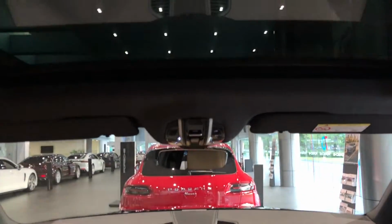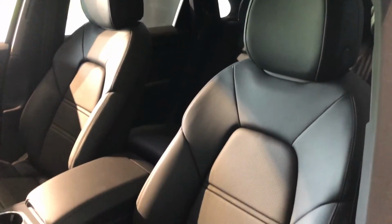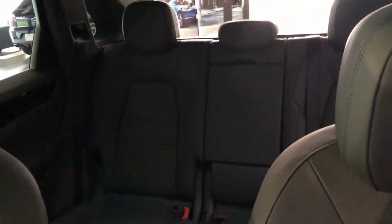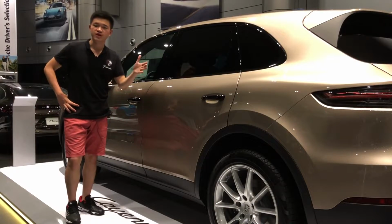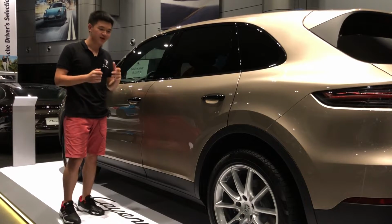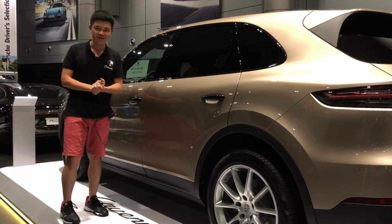The panoramic sunroof is available as an option, and the front seats are nicely wrapped in leather and stitched. However, the back seats quality and the overall interior space fell a bit short. So those are the main highlights of the exterior and the interior. And now I'm gonna get in the car and take it out for a drive.